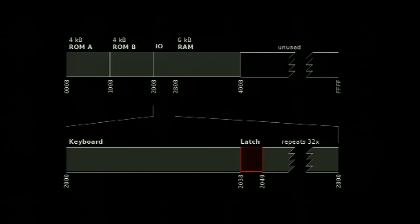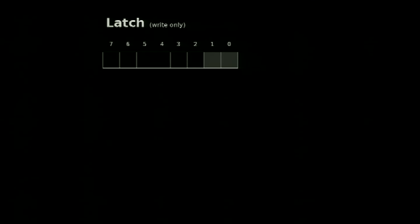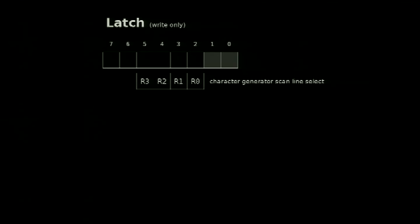So what's in the latch? Latch only implements the most significant 6 bits, so the bottom 2 bits are not implemented. This address is write only. You cannot read back the values you have programmed in there. So bits 2 through 5 select the character generator ROM, which I already discussed.